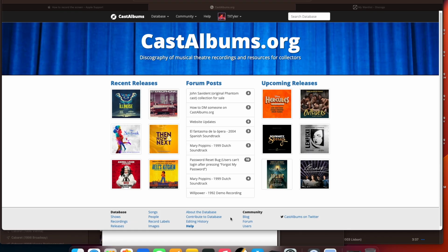So there are a couple more things that I wanted to show you, just how I keep track of my collection here. Huge shout out to castalbums.org. This was really the original way that I had an online version of my collection. Of course, there are no audio files here, but we get a lot of information. This is the landing page here for castalbums.org.